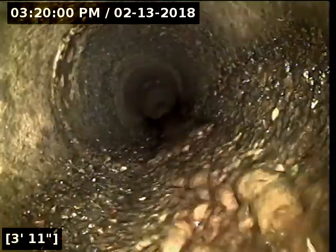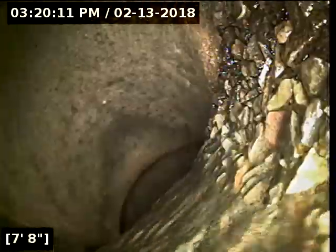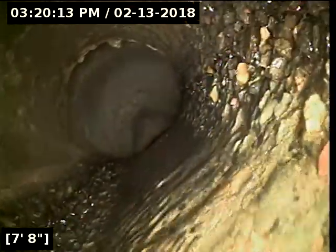Currently have water running. Here we go. It transitions here at 4 feet over to 6-inch concrete pipe. Immediately here, the flow line is showing quite a bit of wear. There's a lot of aggregate rock showing through.